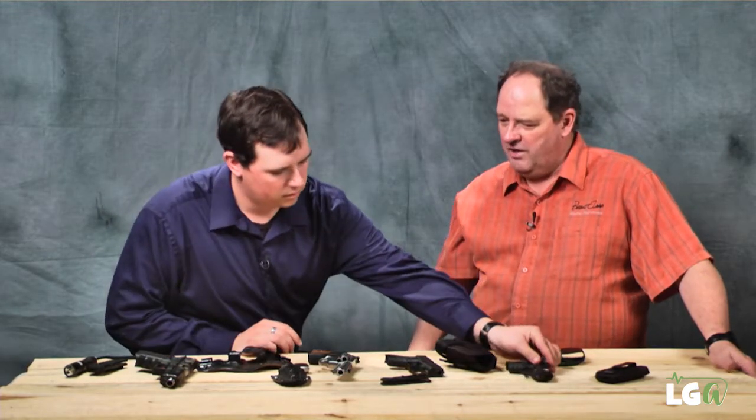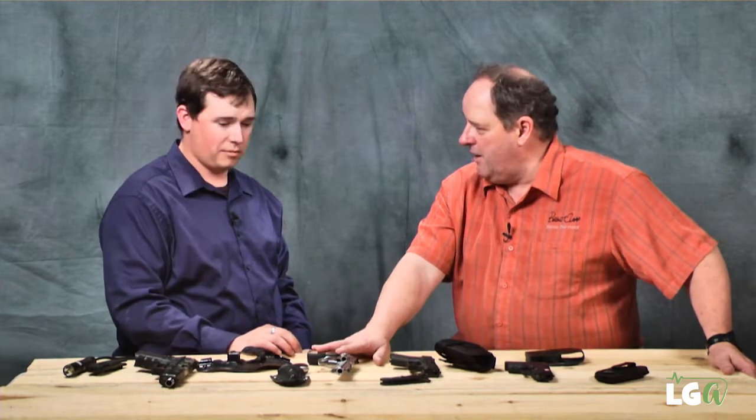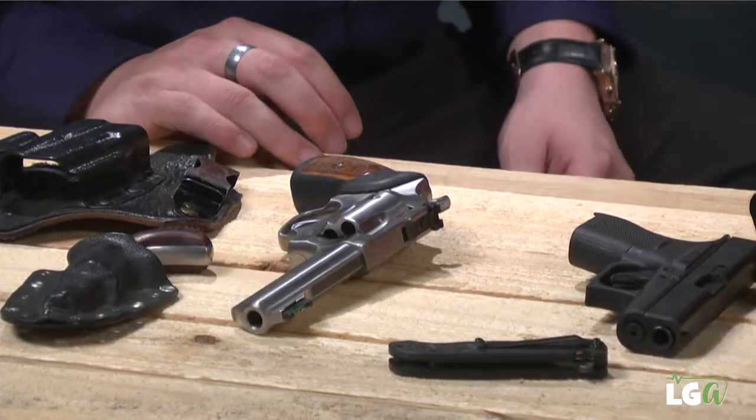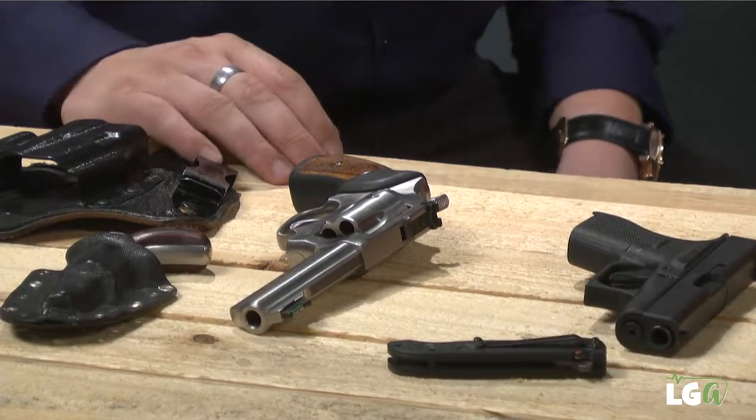So people probably don't concealed carry a gun like this. No, not generally, because it's just too big to do so. Well, and that all comes down to preference.